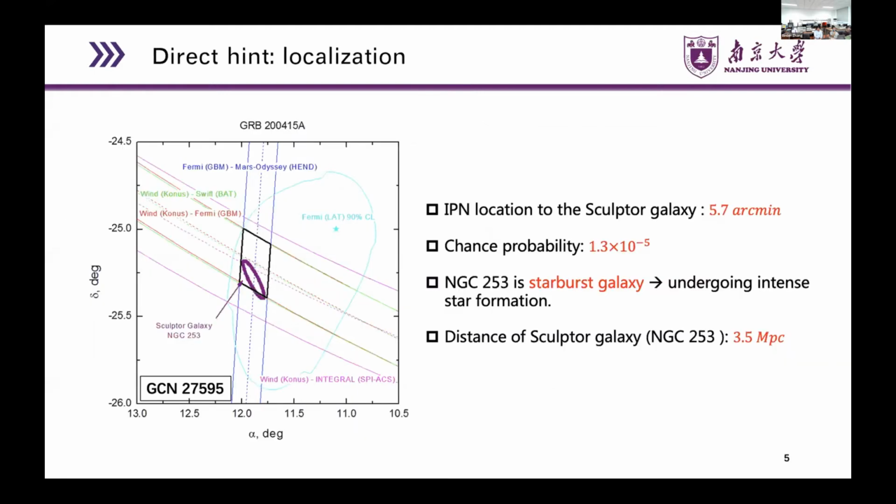The direct hint is its localization. In the left figure, the black arrow box is the IPN localization of this burst, and the purple circle is the Sculptor Galaxy, also named NGC 253. Their chance probability is very small, which means that NGC 253 is the host galaxy of this burst. And this galaxy is a starburst galaxy, meaning inside it is undergoing intense star formation. Then here comes the first unusual thing: most short GRB host galaxies are early type with little star formation.